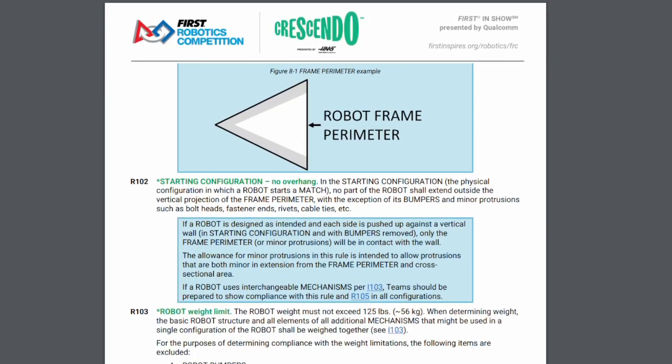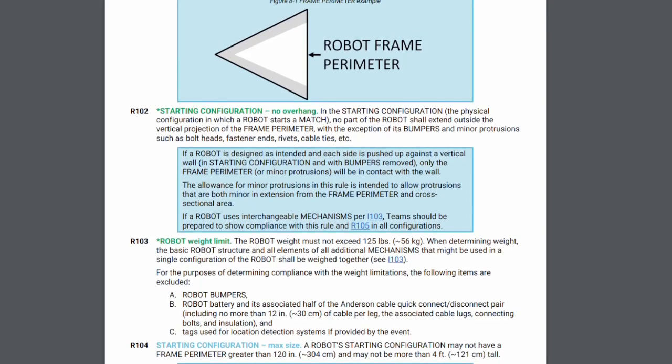R102. Starting configuration, no overhang. In the starting configuration, the physical configuration in which a robot starts a match, no part of the robot shall extend outside the vertical projection of the frame perimeter, with the exception of its bumpers and minor protrusions such as bolt heads, fastener ends, rivets, cable ties, etc.